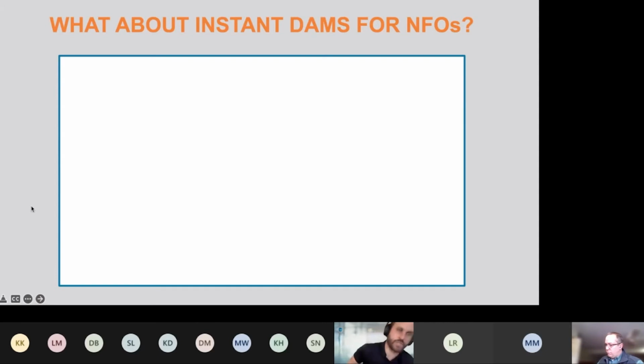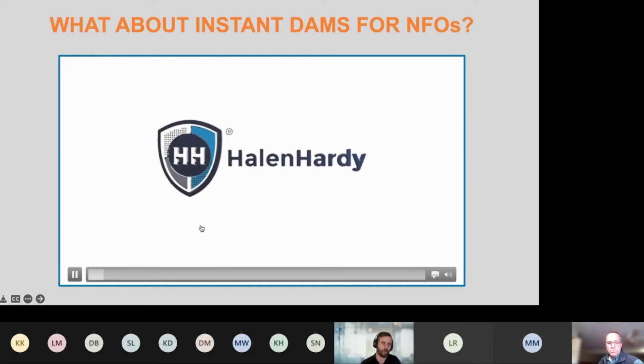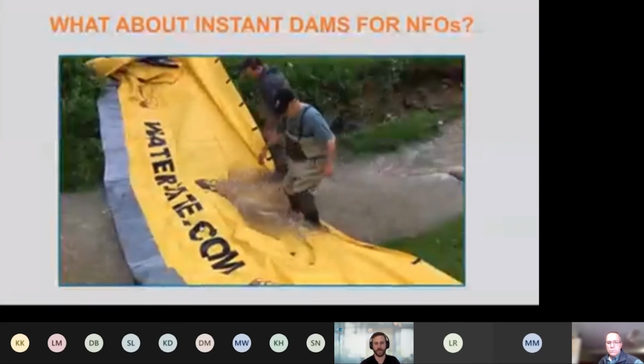So, not really switching gears here, but moving on to what about the instant dams for non-floating oils? We get asked this question a lot. Obviously, the underflow portion of the dam is great whenever you have floating oils or fuels, but frequently you may run into the situation where you have sinking oils or non-floating oils. So the solution for that is, number one, obviously you can keep the underflows closed. We also have a version without any underflow holes for that scenario.